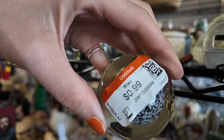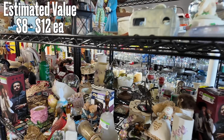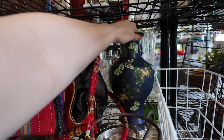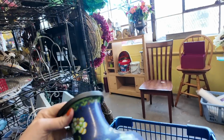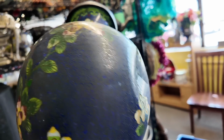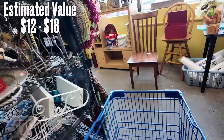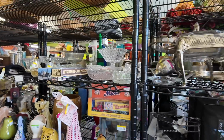Taiwan paperweights, 99 cents. Two of them here. For 99 cents, I'll take both of those. Look at this cloisonne back here. That is so beautiful. It's $5.49. It has a giant dent in the back, but if that were mine, I would display it just like this, because I feel like that's got some age. I'm going to take it. Even if I don't sell it, I might keep it for myself. I might just turn it and display it.